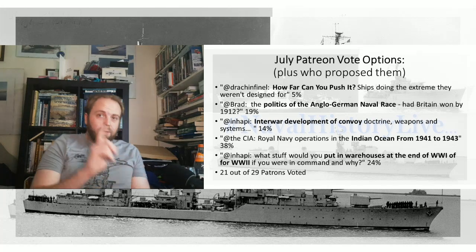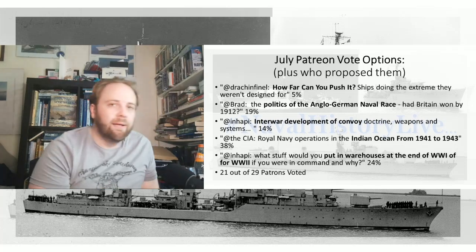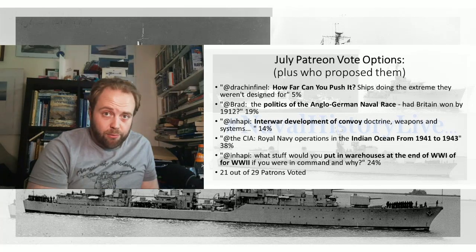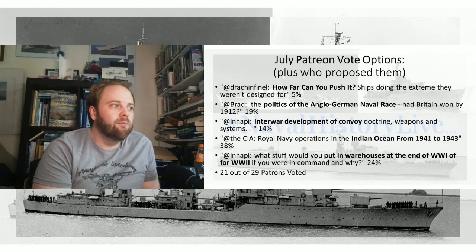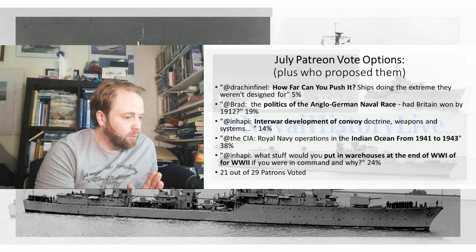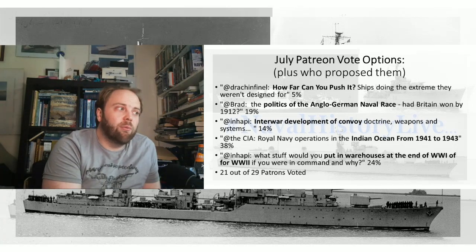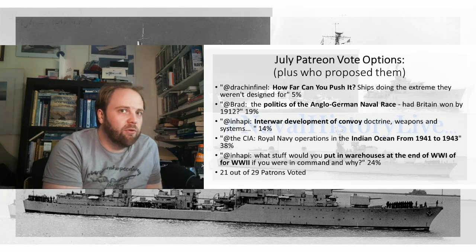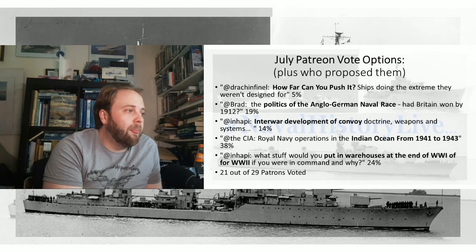And just to testify, this is the votes that were cast. 21 out of 29 patrons. So if there were more patrons, who knows how the votes were going. If the other 8 patrons had voted, who knows. But honestly, those were 5 good questions, and I wouldn't be surprised if many of my patrons who are lovers of naval history, as much as I am, were basically going, I don't mind which of those gets done. In fact, I'd like all of them to be done.